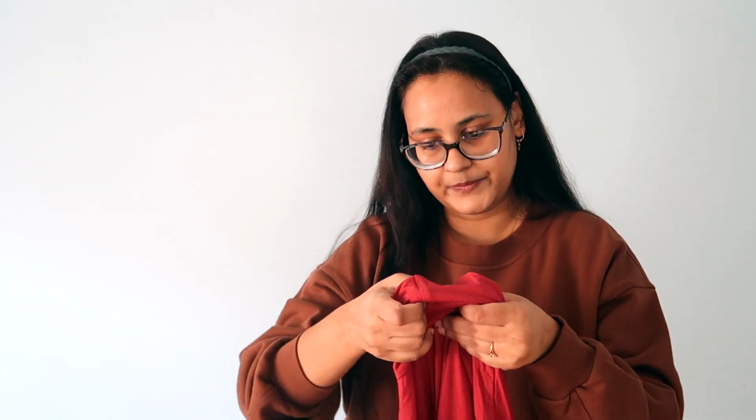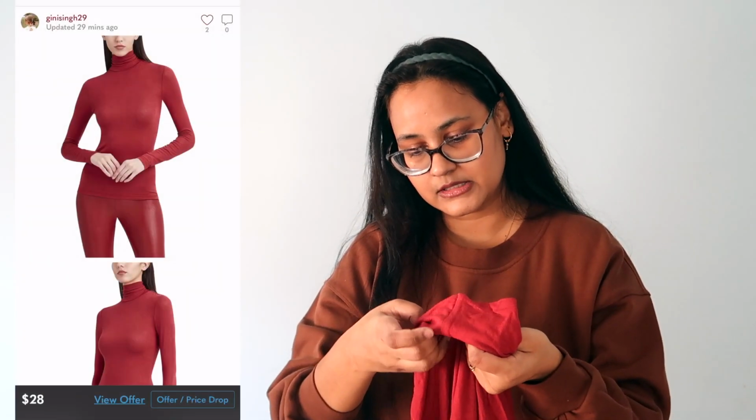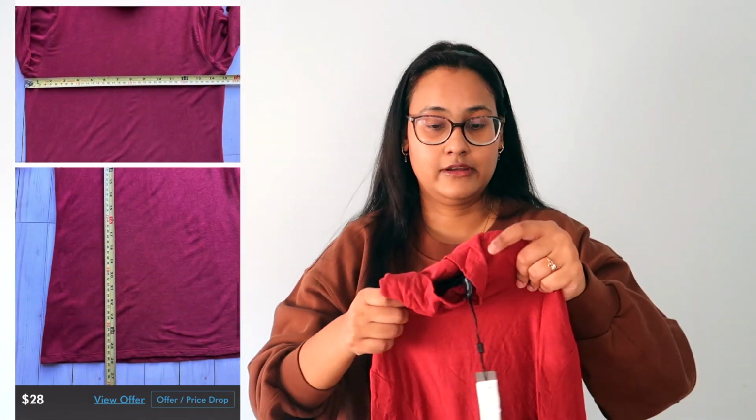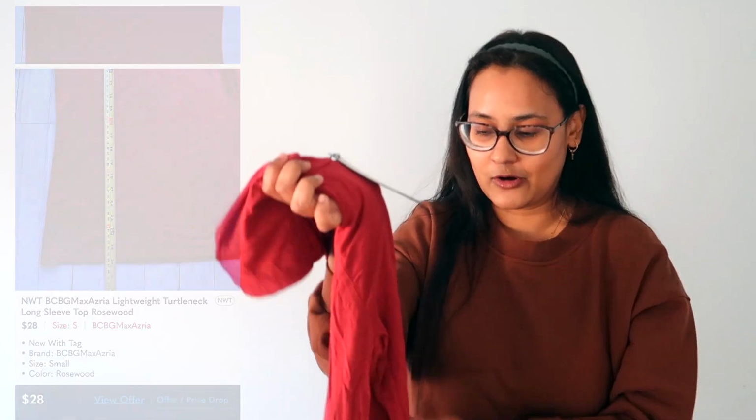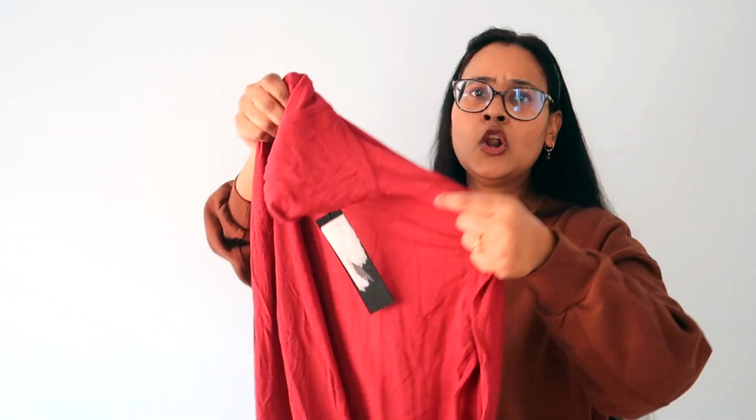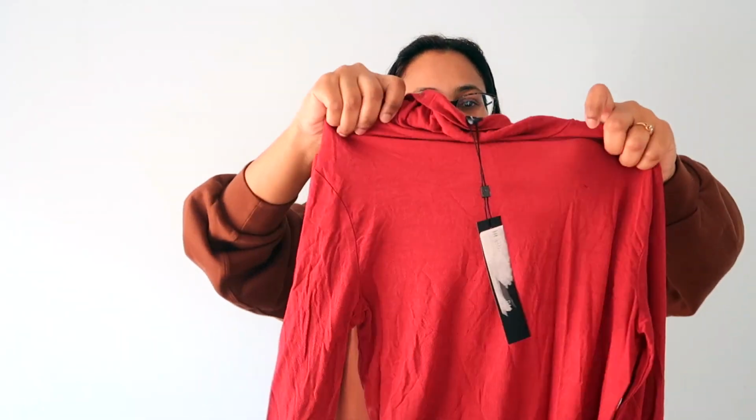Thank you. Now the next is, okay, BCBG Max Azria, and I think I have recently sold one dress from this brand, new with tag. Oh my god, it does not move in my closet. But this is a long sleeve high neck or crew neck. It's a turtleneck. So turtleneck.